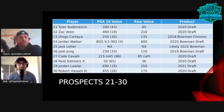The prices also are amazing. Especially for Lawler, almost $700 for a PSA 10 of a 19-year-old guy on Arizona. I'm not chasing that, I don't think. No. Robert Hassel seems a little bit more reasonable, $455. But those are my two guys of that 10, I think.